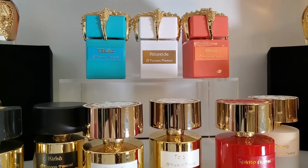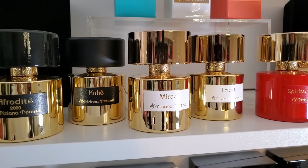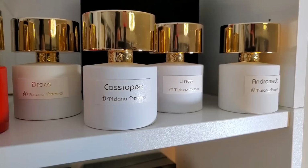Down here we have Delox, Borea, Afrodite, Kirk or Kirke, Mirach, Tabit, Spirito Fiorentino, Draco, Cassiopeia, Lynche, and Andromeda.